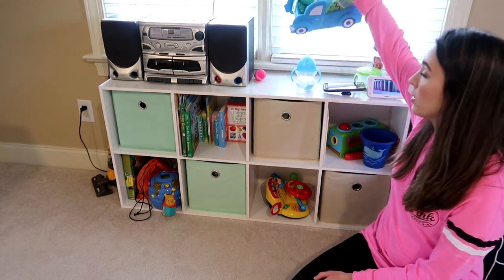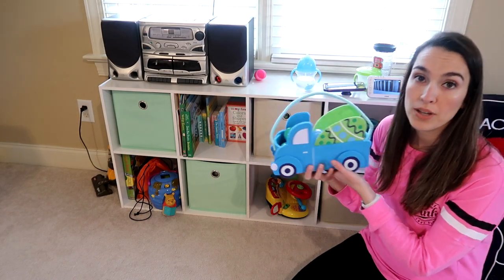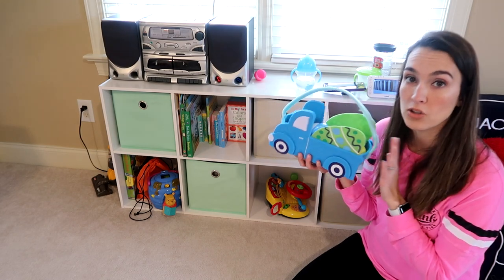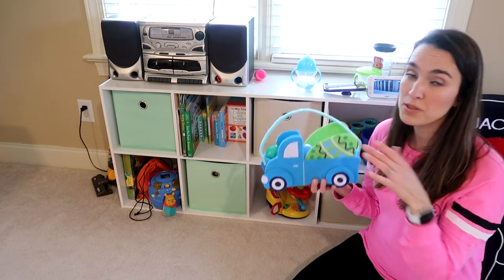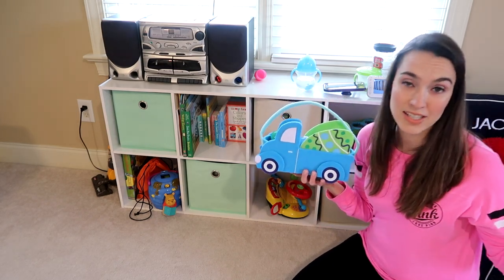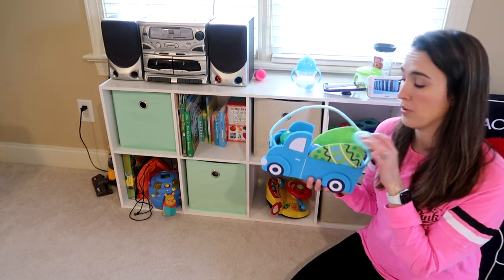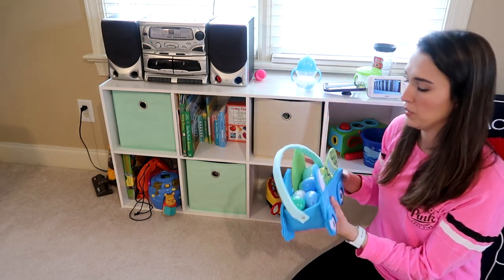It is Easter in less than 2 weeks. So I pulled out his old Easter basket that he got from his grandparents last year, and I found some eggs. So we've been doing Easter egg hunts in the playroom. He'll go hide, count to 10 in the hallway, come in, and I will have these hidden around the room and he will try and find them and collect them. So that's something really fun we've been doing lately.